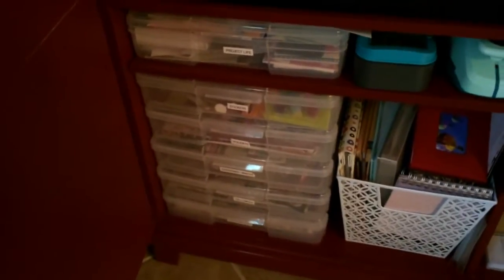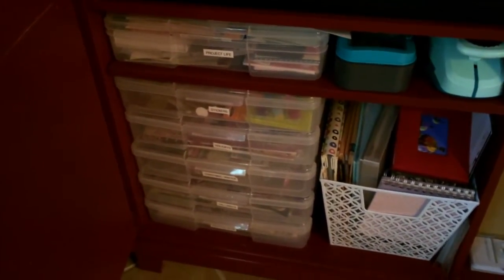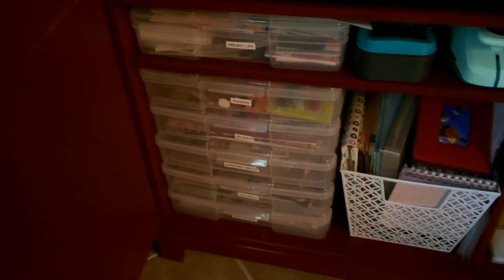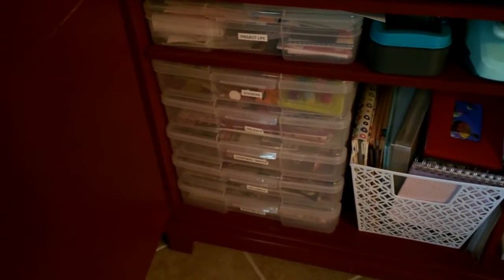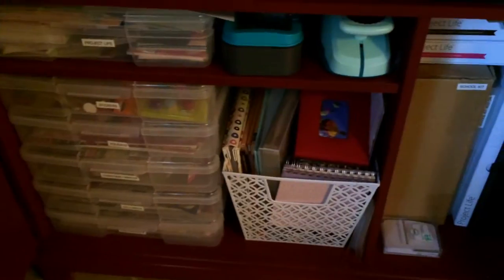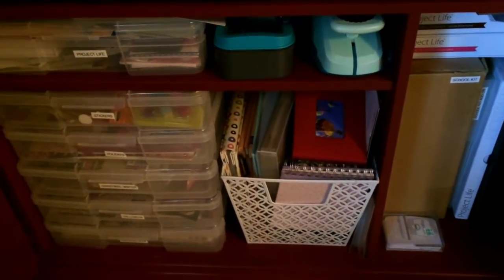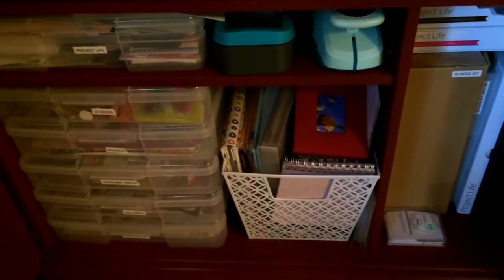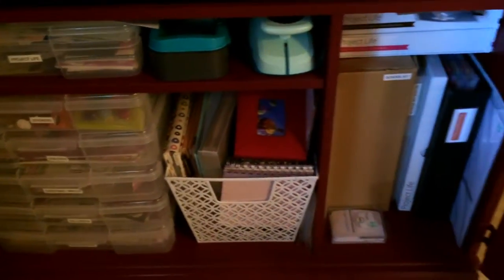And I like that because it's not something I want to see all the time. Below that are some more plastic 12 by 12 cases. And I have those divided up between Project Life, stickers, Halloween, Christmas, other holidays, and also one for my sons when I buy certain products for their scrapbooks. To the right of that are 2 extra large punches, and to the bottom there in the white basket are some mini albums that I hope to create someday.